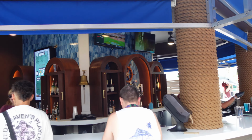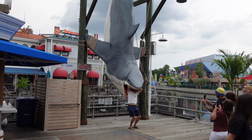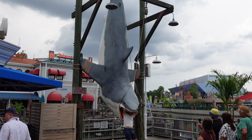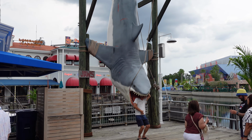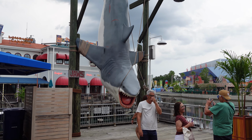It looks nice and new. Of course, the famous Jaws photo op here where you could stick your head inside his mouth. This has been here since the opening day of the theme park. So if you go back and watch opening day footage of Universal Orlando, you'll see this photo op, the famous Jaws photo op. You could stick your head in his mouth or your arm or whatever you want and take a little photo right there.